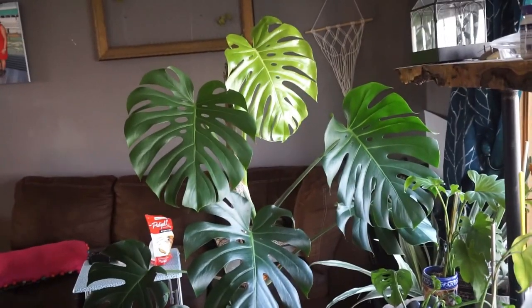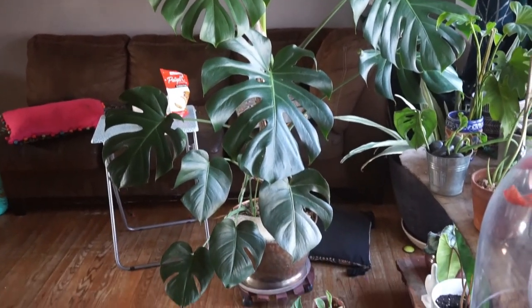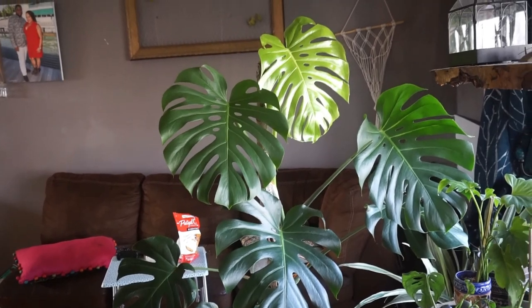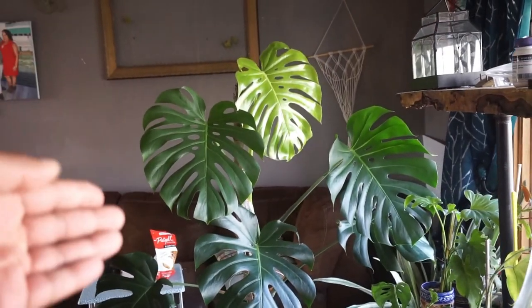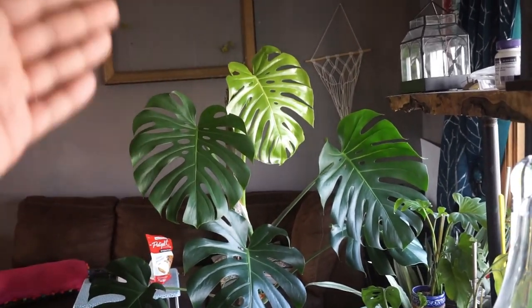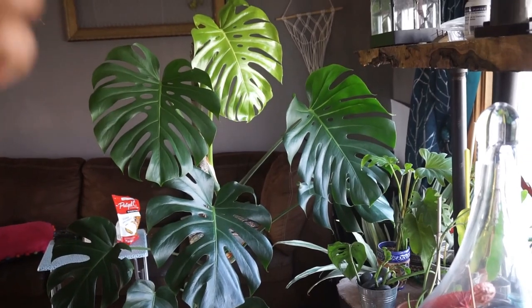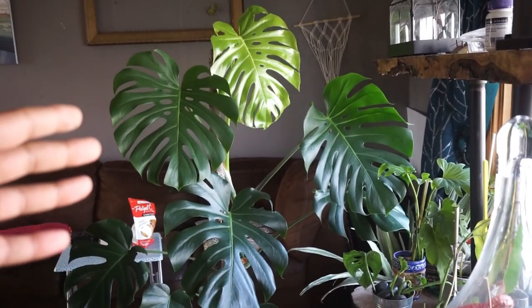Love this plant. Love the Monstera. Love it. Keep zooming in on it. You guys like that? What do you guys think about that? It's not a variegated or anything like that, but it's just beauty in itself. Even though I got both, I was happy and blessed to have both. But this guy just keeps showing me more and more love.